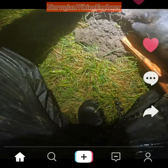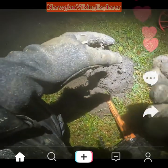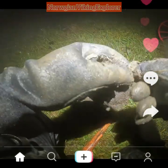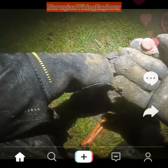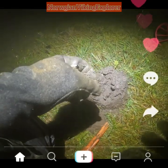I think it's a button. Yeah. We have a button situation. Yeah, pesky, pesky piece of button. Okay, on to next.